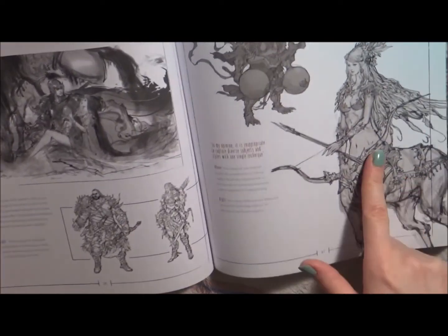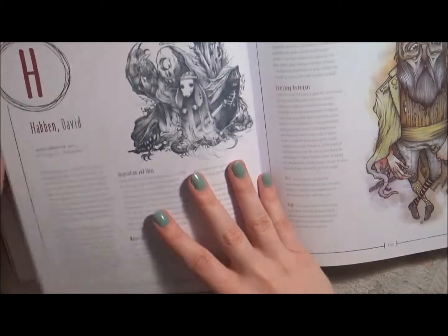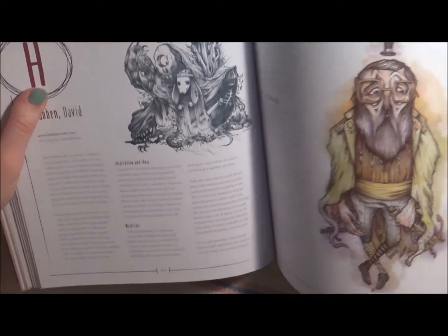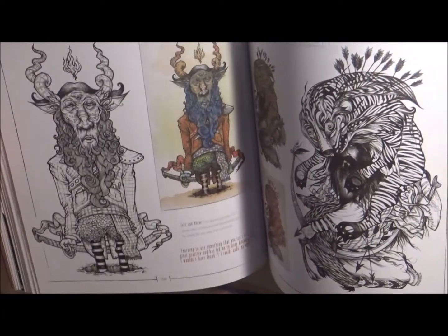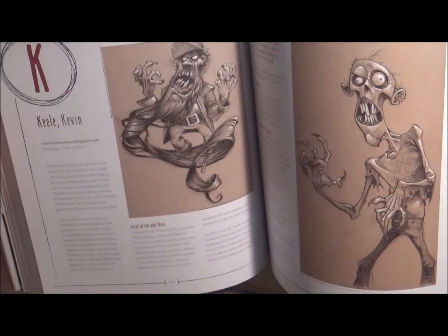I did a study of this in my sketchbook tour. I'm pretty sure I copied a lot of my sketchbook stuff from this book. But yeah, just so much cool stuff. Art is amazing.